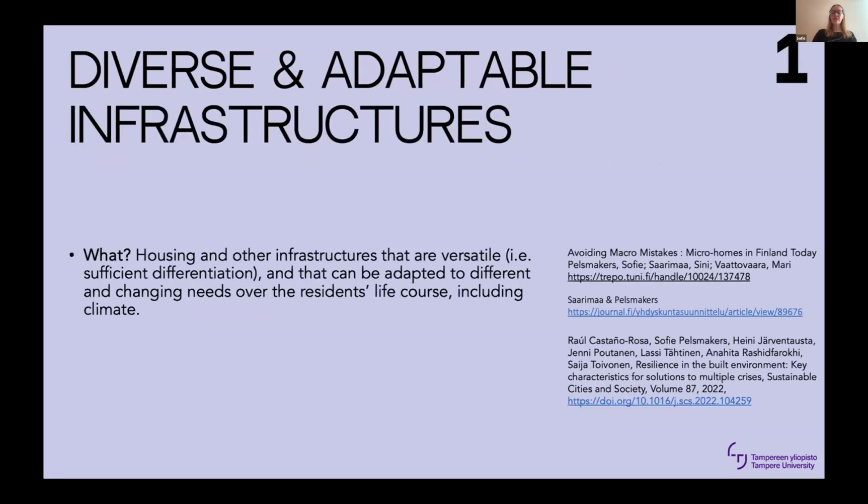You can see references on the right-hand side. Happy for these slides to be shared, so you can also go back to these sources as well. But I'll run through now very swiftly all of these four infrastructures and give you some examples of that.